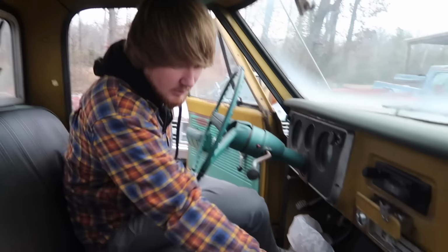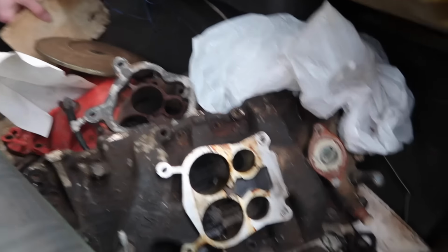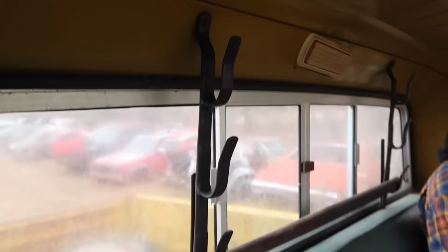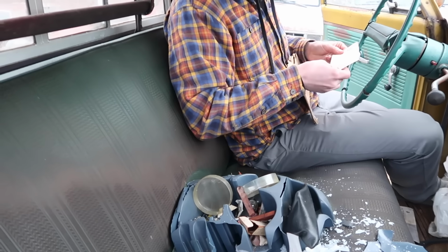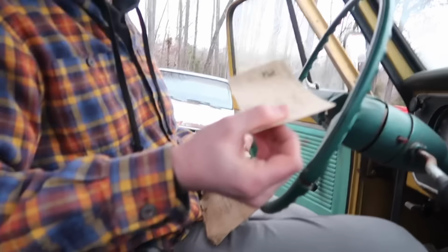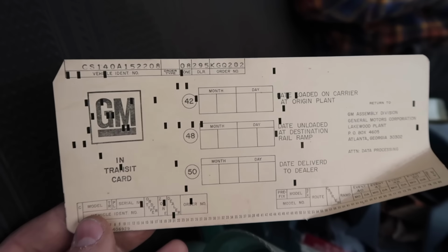And it's got a couple intakes in here that I guess they tried to put on the front. Yeah, tried to get it to run, which looked like they were doing a little carpentry work. Had the old hatchet. And it's also got a pew rack in the back with the old... Did you see this? No, what is that? This is the transit card from when it was shipped to that dealership. Oh, okay, I just found this. This is a blind reaction. I had no clue this was in here.